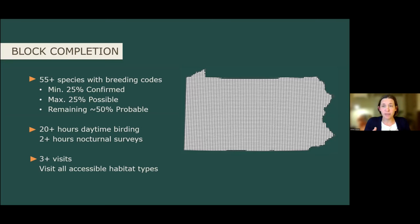So we're looking for every block to have at least 55 species with breeding codes reported. In a lot of areas of the state, this is going to be a much higher number, probably 95 plus. We will be offering more specific guidance on a block by block level of what number you're looking at there. And then we also will provide, for each block, the list of species that were reported in the previous two atlases. So you can use those as a guideline also, like how many species are we looking at here in the block? What kind of species should I be looking for in this block?